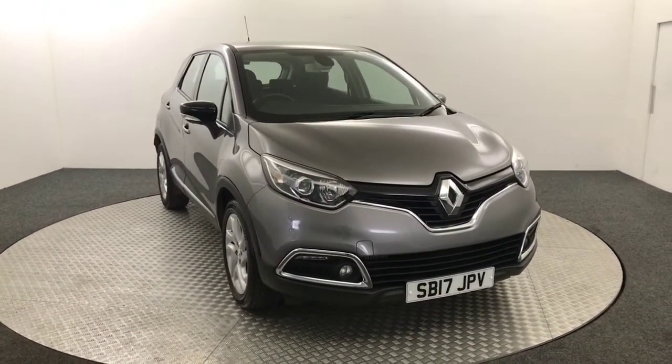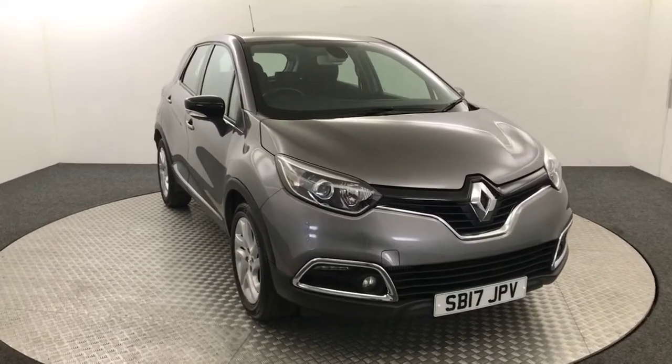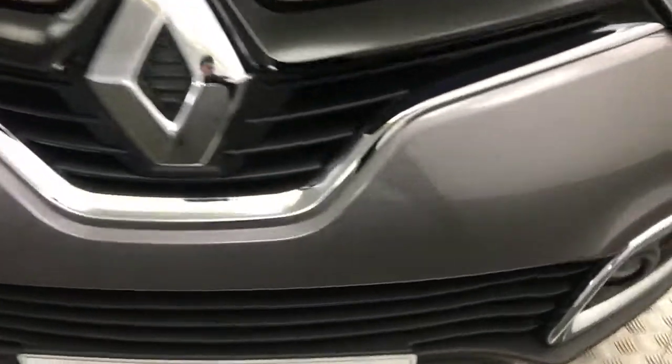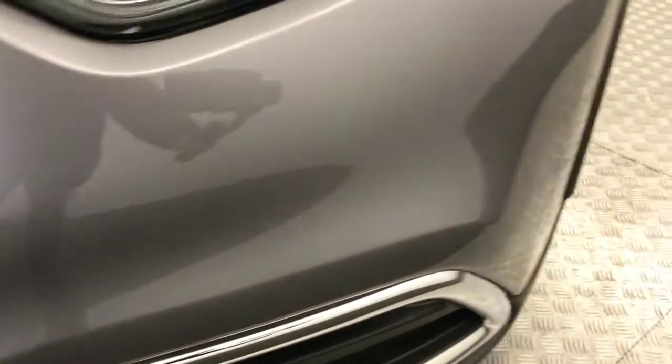Today we have this 2007 Renault Captur presented in grey. I'm just going to quickly walk you around the car, just show you the condition and the spec. So as you can see, it is a very, very clean and tidy example.